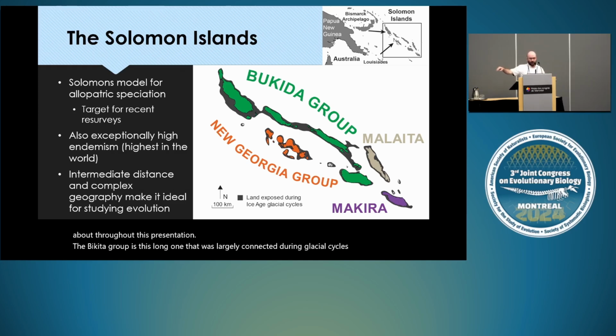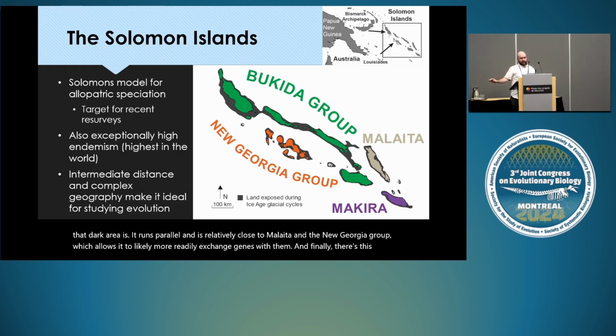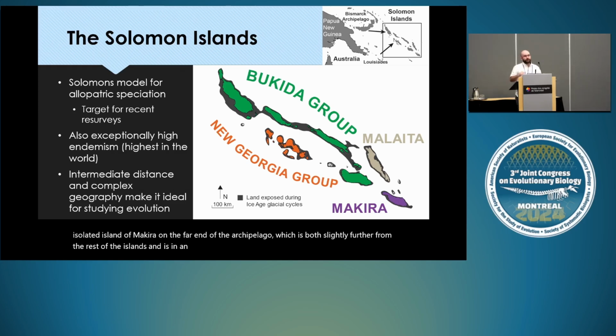That's what that dark area is. It runs parallel and is relatively close to Malaita and the New Georgia group, which likely allows it to more readily exchange genes with them. And finally, there's this isolated island of Makira on the far end of the archipelago, which is both slightly further from the rest of the islands and is in an unfavorable orientation, right? It's not running parallel, an unfavorable orientation to receiving migrants.